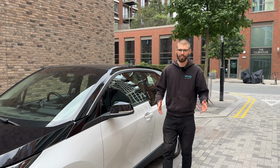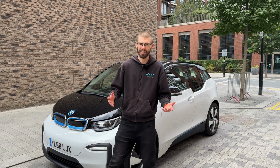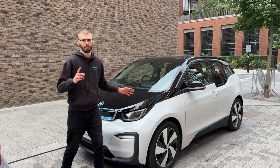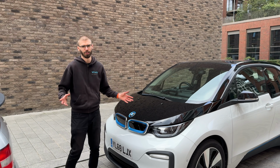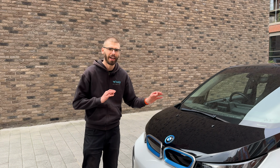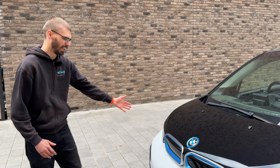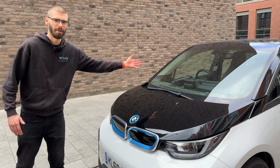It's no surprise that the list of features on the i3 is quite a bit longer. At the end of the day, it is a younger vehicle. But just like with most premium German brands, a lot of those features were entirely optional. So every i3 is specified a little bit differently. But you could get your LED lights, parking sensors, reversing camera and so on.